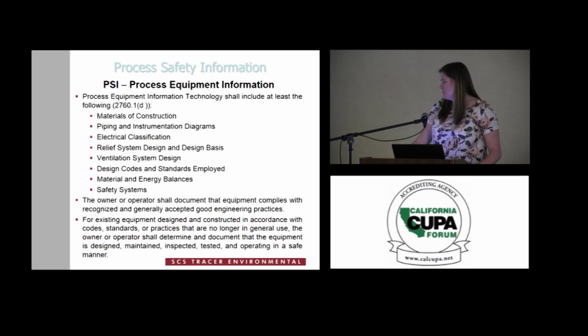The next two bullets, Lee will talk a little bit later about, but the owner-operator shall document that equipment complies with recognized and generally accepted good engineering practices. That's a mouthful, and it's very difficult to prove, I find. So we'll get into ways that end users could prove this. For existing equipment designed and constructed in accordance with code standards or practices that are no longer in use, the owner shall determine and document that the equipment is designed, maintained, inspected, and tested. That's kind of self-explanatory.